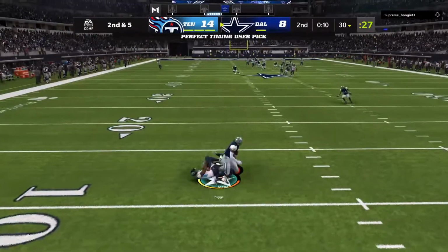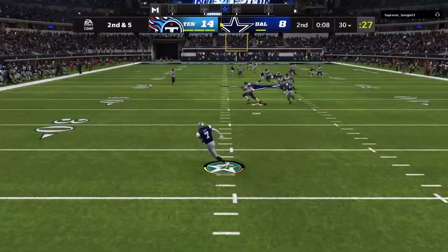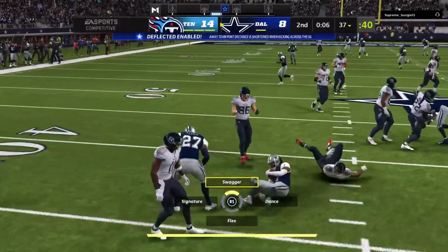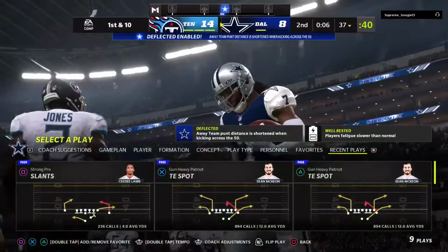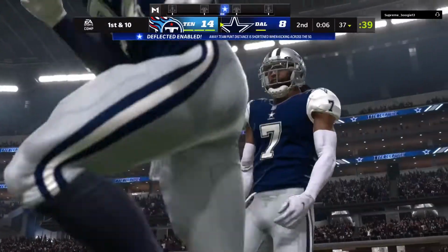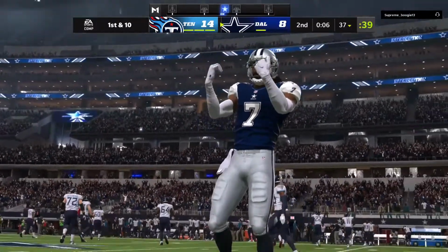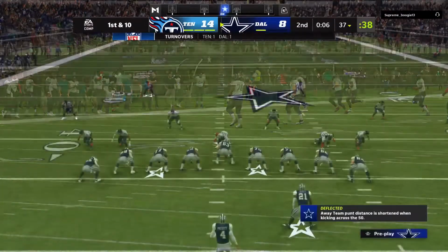Oh, that's into double coverage and intercepted. Picked off by Trevon Diggs. And the Cowboys are going to take over once again at their own 37-yard line. Well, Charles, so close to halftime there. You throw the interception. Not only that, you do give it to them in plus territory as well.